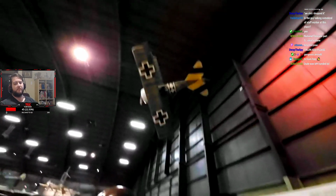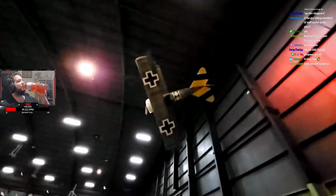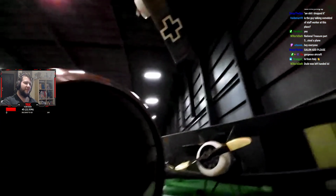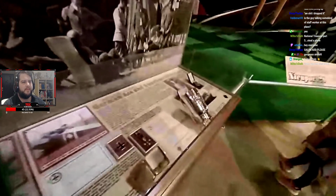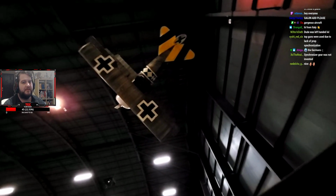If we look up here, we have a replica Fokker Dr.1 about to make a dive on top of you. This is painted up as an ace who actually moved to America after the war, and he decided to donate all of his trophies to the Air Force Museum. His name was Arthur Roy Brown. You can see a lot of his trophies and medals here. So, as a token of appreciation, they painted up our Fokker Dr.1 as the one he flew, which is fascinating to me. It is. Well, good choice, I guess.